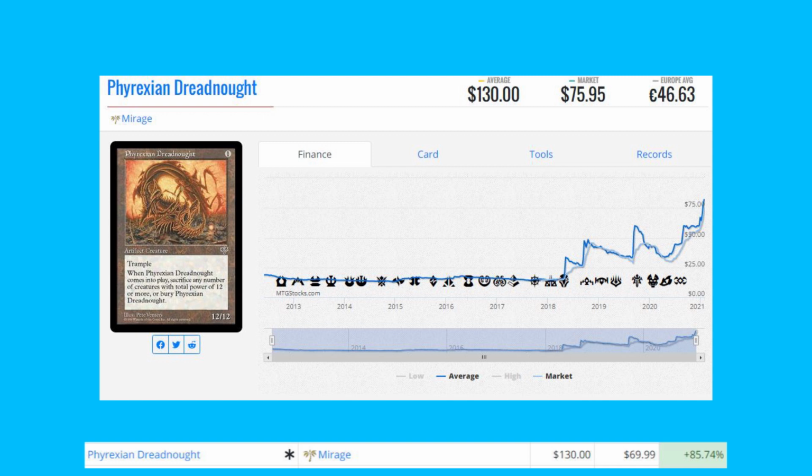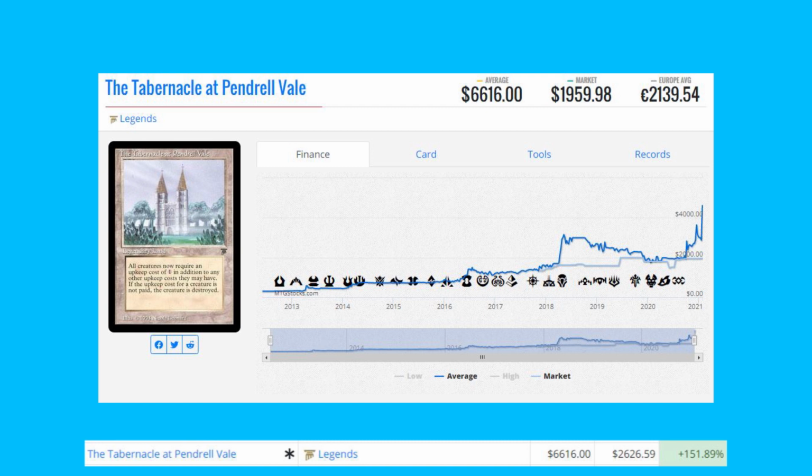So this is one that I could have in one of my bulk bins that I'll have to look over, but great price movement there on that jump. The Tabernacle at Pendrell Vale. This is up 151% from $2,626 to $6,616. Wow. Incredible movement there.